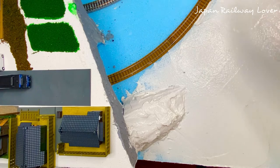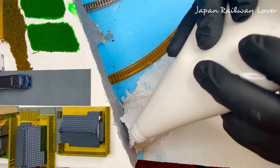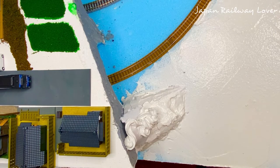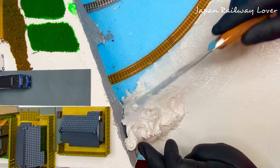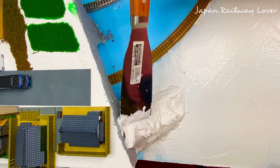So ideally, this will be connected here. You see that way? I just have some. I'll leave this until tomorrow, and tomorrow I'll continue, just a little layer here and there, and that will be perfect for my rock wall coming off here. So that's just one part. These are all the offcuts of my tunnel, so the shape is similar, perfect to use.